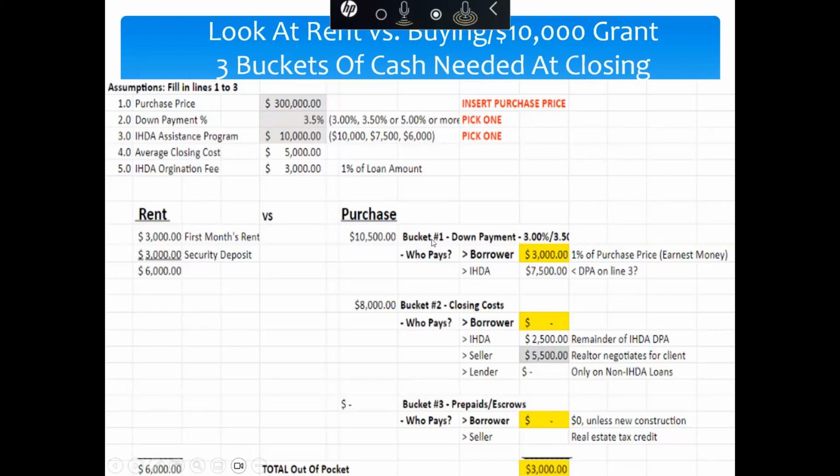Now, if they purchase, bucket number one is down payment. Well, what is 3.5% of 300,000? Well, it's $10,500. People say, hey, Tony, hey, Marion, I don't have $10,500.